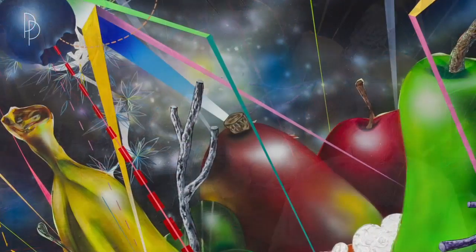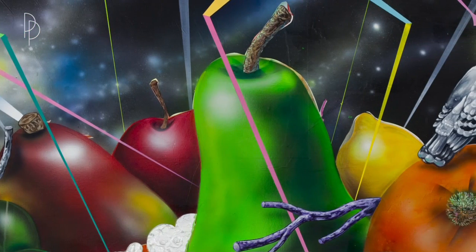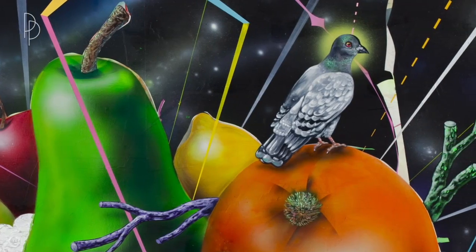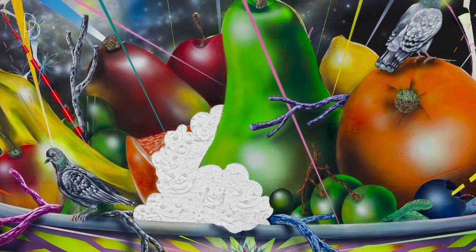Everybody can relate to a piece of fruit, and it's not so obscure or strange that you can't figure out what it is. So that was probably the first figurative element that ended up in the work that we became interested in. In this painting specifically, it was simply that. It was the idea of a bowl of fruit, and we painted it and sat back and looked at it, and we were like, wow, this is kind of interesting.